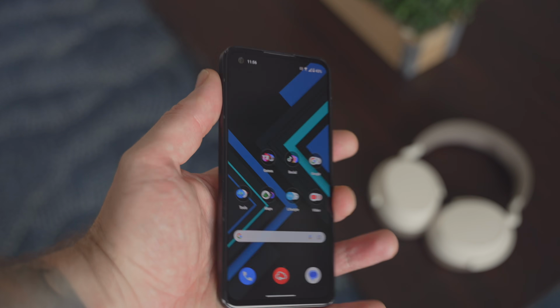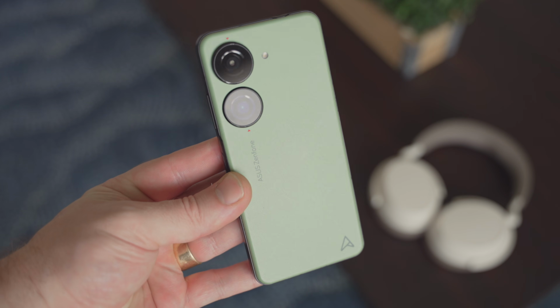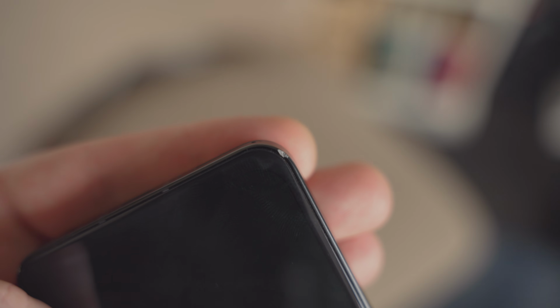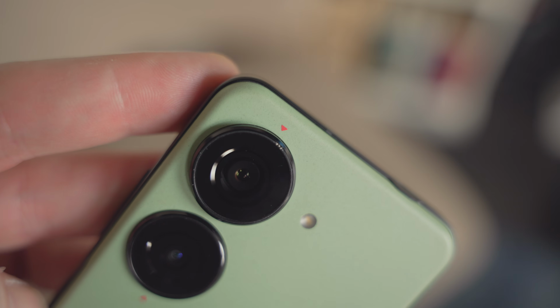Alright, I've been using the Zenfone 10 for a little over 3 months now, as you can tell by the multiple dents on the frame from several drops, and I gotta say, Asus has the small smartphone game on lock. Like, looking at all the other offerings, nothing compares to this phone.